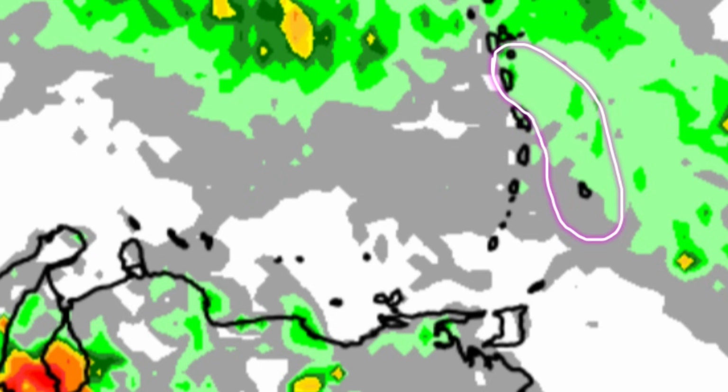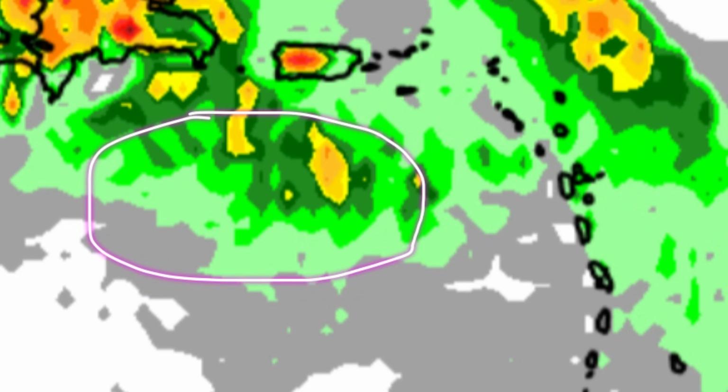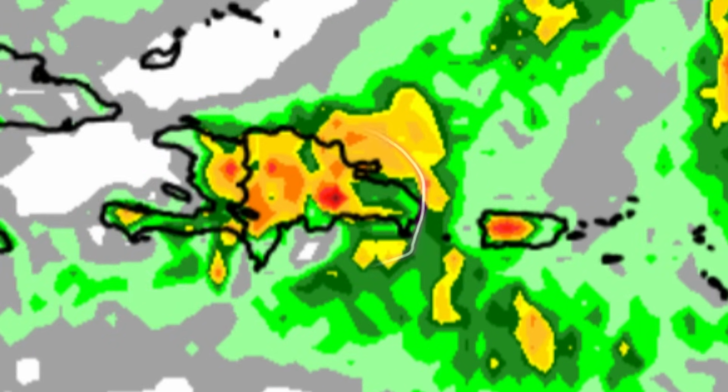The rainfall chance is kind of there for parts of the Leeward Islands, and not so much for the Virgin Islands, but in parts of Puerto Rico, there could be some heavy downpours. So that trough is in the area. Now we head to Hispaniola. We can see those colorful shadings around.